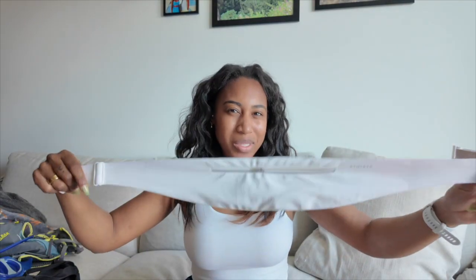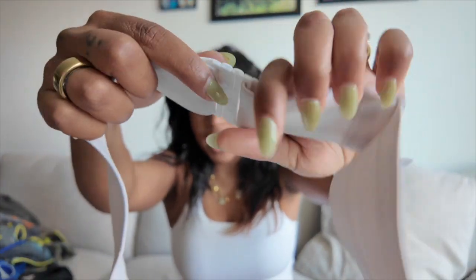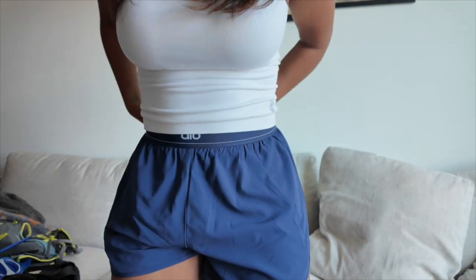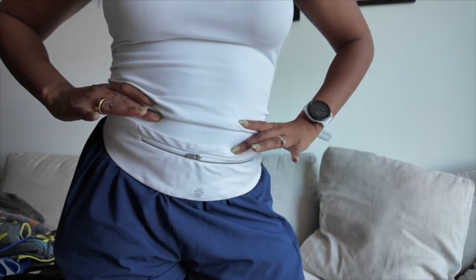The other one that I have is this one from Athleta. I love it. It's kind of dirty, but mostly because it goes with most of my running fits. And this one is a little bit different because it clips this way. So it does that instead, but it's still very, very secure, and it has adjustable straps. I wore this for my last 2 half marathon races. It just clips here and it fits right on your hip.